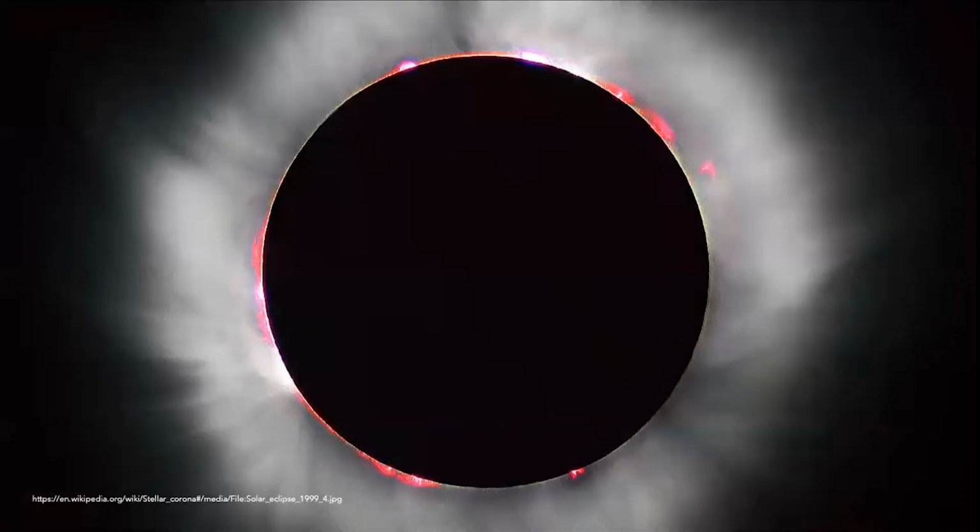There's another way to block out starlight that's also in the works, called the coronagraph. I'm showing you this beautiful image of a solar eclipse. This coronagraph comes from Lyot, a French optical physicist who wanted to be able to observe our sun's corona even when there wasn't an eclipse. He invented a way to do this by putting a light blocking device inside the telescope.